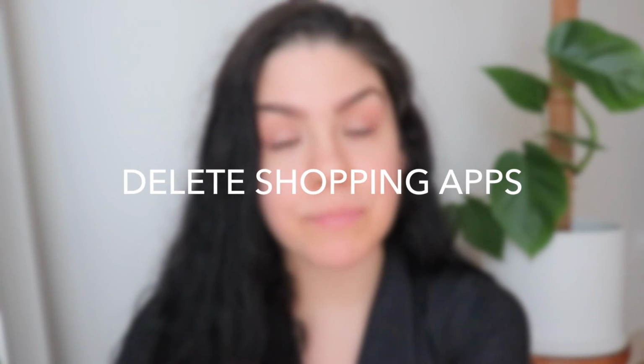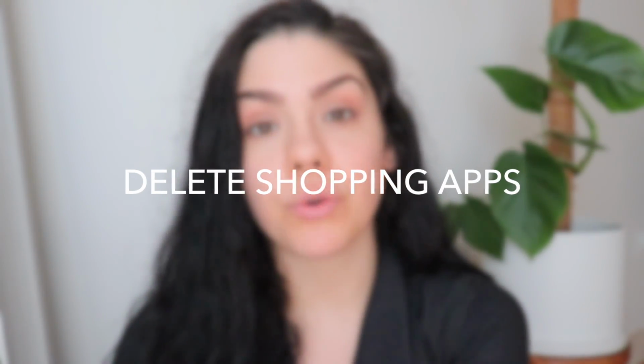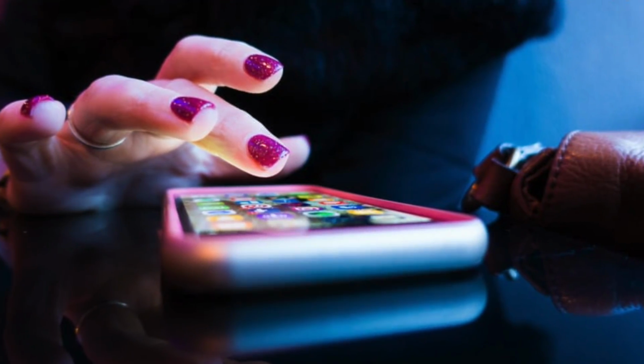Delete shopping apps and clear out your web browser. What I mean by deleting your shopping apps is I'm talking about Shein. I never even heard of Shein until you guys told me about it. Shein, Wish, AliExpress, all of those apps that are addicting to go on because they're cheap and you know you can afford it all, but you shouldn't be spending your money on it. Those are the apps you want to delete right away because those are the apps that are holding you back from saving. Not only that, but also your web browser.